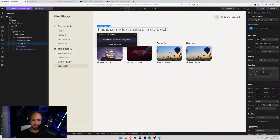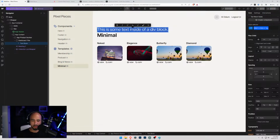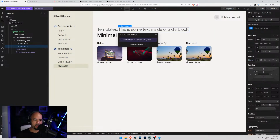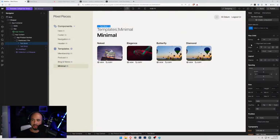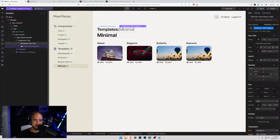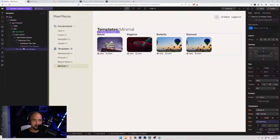First text is going to be called templates, and then another text block. But this value is going to be the actual name of the template. This is dashboard title type, and this is dashboard title category. This gets deleted.